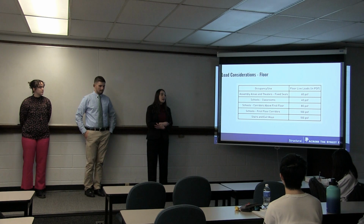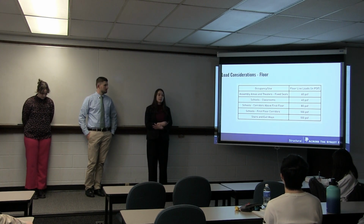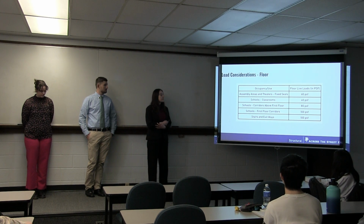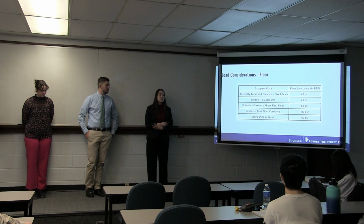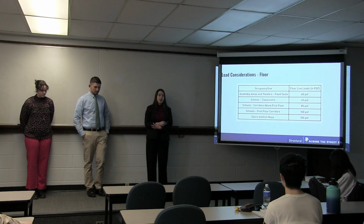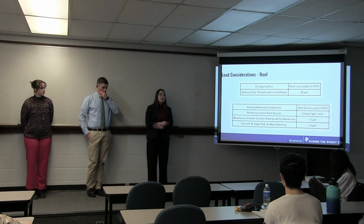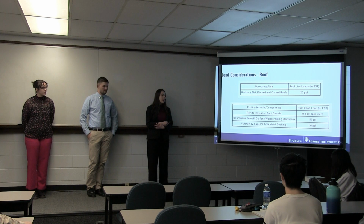In order to analyze this floor plan and framework to make sure that it's satisfactory for the building's design, I have considered several different loads. We considered floor live loads, however, since this is a single-story alternative, these occupancy loads were not necessary for the design of the framework. So then roof live loads and roof dead loads were considered for the design.